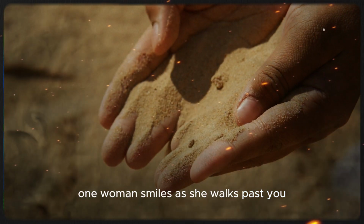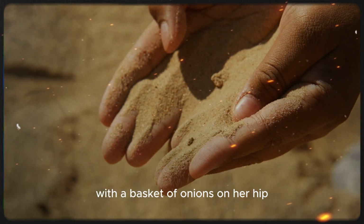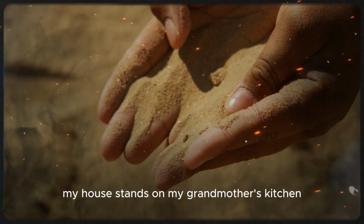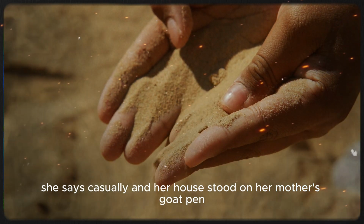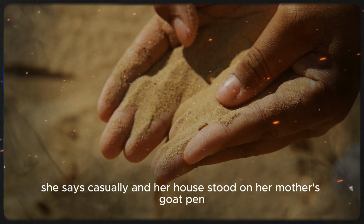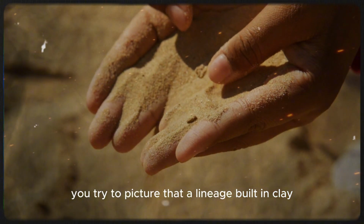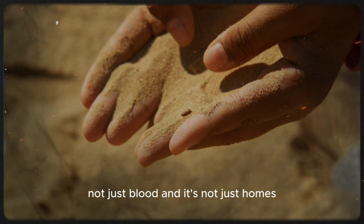One woman smiles as she walks past you with a basket of onions on her hip. "My house stands on my grandmother's kitchen," she says casually. And her house stood on her mother's goat pen. You try to picture that. A lineage built in clay, not just blood.